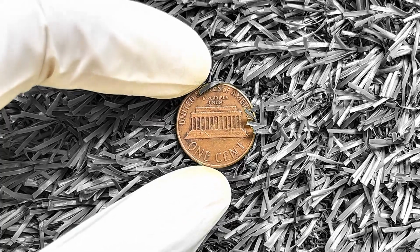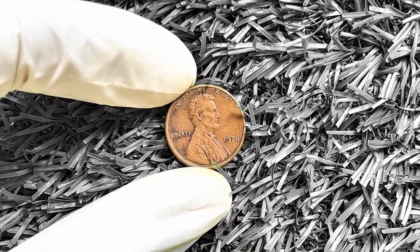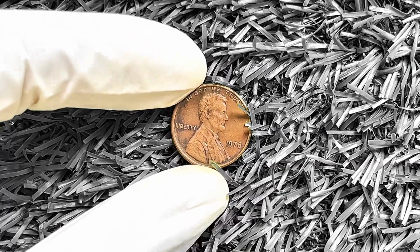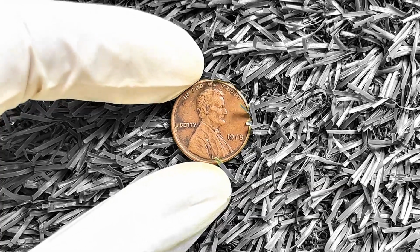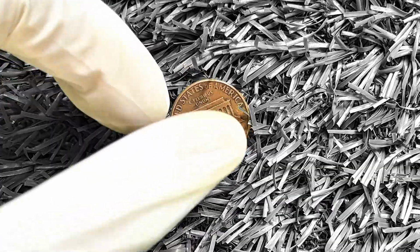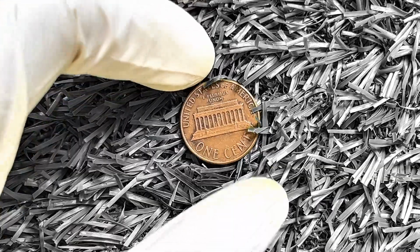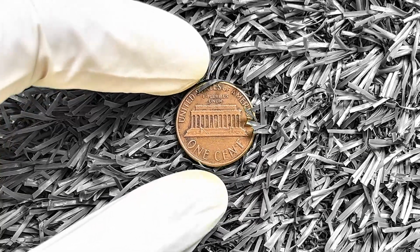First, let's talk about what makes this 1978 Lincoln penny so special. At first glance, it looks like any other penny you've ever seen. But there's something unique about this one. This penny has no mint mark. That's right, no mint mark at all, which means it's a very rare error coin. And error coins like this don't just turn up every day.